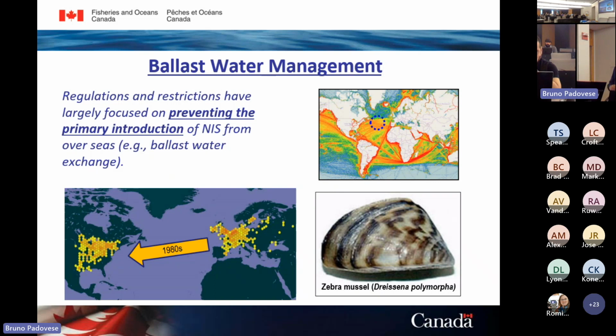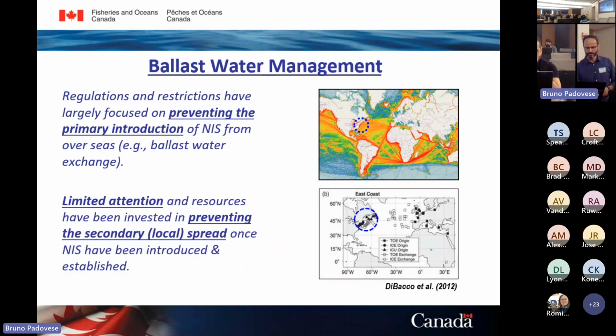It hasn't been quite as successful in the marine system because when picking up coastal water and dumping it in coastal water, there's less of a discrepancy in salinity, and so we've had multiple introductions. But from my perspective, on this coastal side, I'm really interested in what you do once a non-native species has been introduced to the coast. Traditionally, it's been thought that once it gets here, because of natural processes, that species is going to spread up and down the coast, and there's not much you can do. And I don't think that that's actually the case.